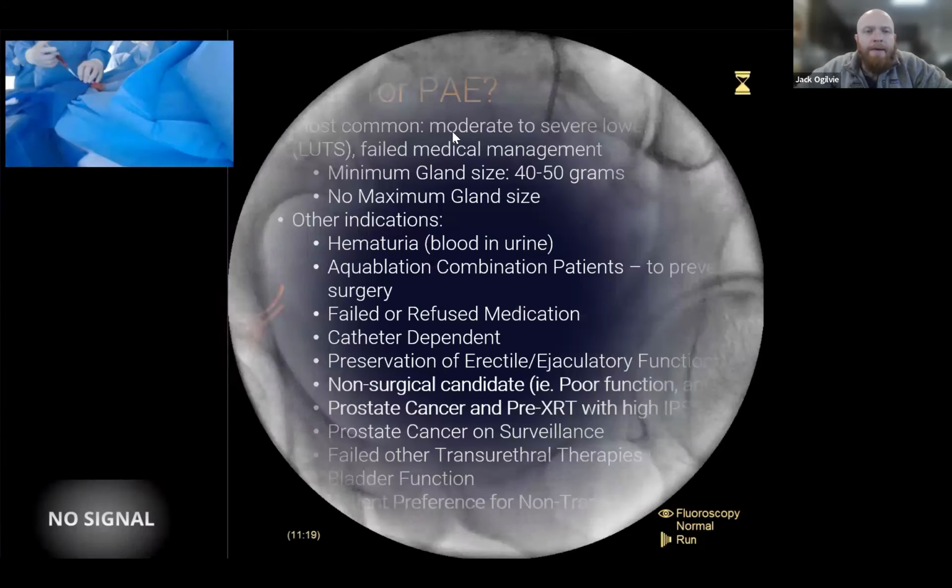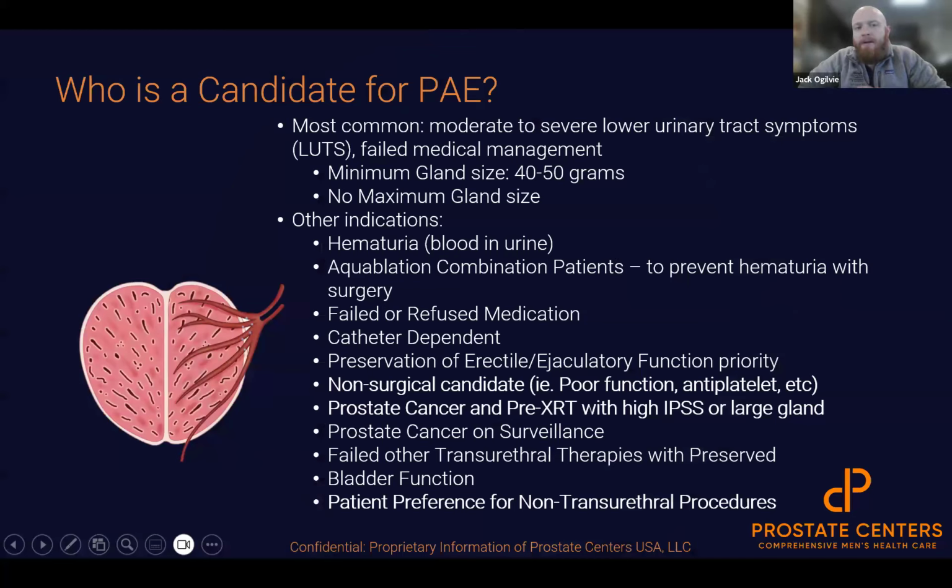So to kind of talk about who the best candidates are for prostate artery embolization, the most common or general indication to have this done is going to be someone that has moderate to severe lower urinary tract symptoms. So issues with frequency, urgency, incomplete emptying of urine, weak stream, all these kind of things. Someone that has bad symptoms related to their prostate being enlarged, and they've often tried medical management first, and that medical management has failed for whatever reason, whether the medications just didn't work or they had side effects that were intolerable.